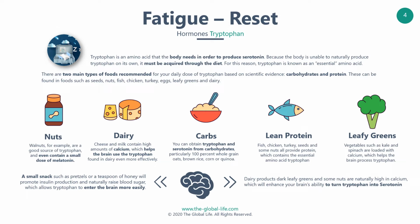Just to have a quick look at the different ones, nuts, for example, walnuts, are a good source of tryptophan and even contain a small dose of melatonin. Double whammy. Now, dairy, cheese, and milk contain high amounts of calcium, which helps the brain use the tryptophan they're found in dairy even more effectively.